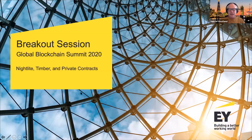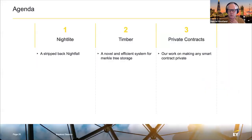Okay. Right, now we're on to the second part of our presentation. Originally, this was billed as a breakout session, but as we're all kind of at home at the moment, we'll just follow straight on. So we're going to talk about two pieces of software that we've recently released. They're open source, public domain. In fact, you can just use them. In fact, everything we've talked about up to now is stuff that's out there on GitHub. So you can go and use it and you can have fun with it. The last part of this talk, private contracts, that is more about our research direction. We hope you find it interesting, but it's kind of stuff we're thinking about right now. I'm going to talk about Nightlite, and I'll pass on to some of my colleagues for the other parts.